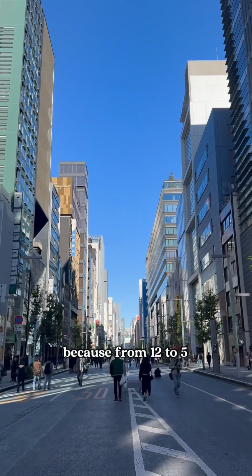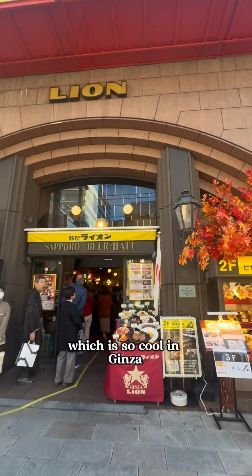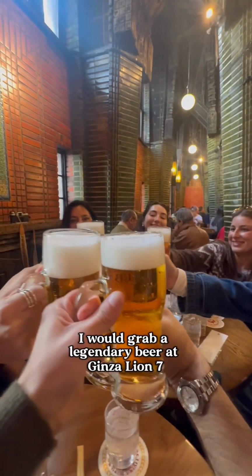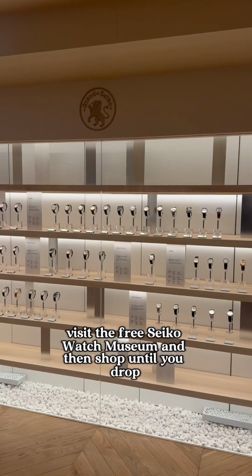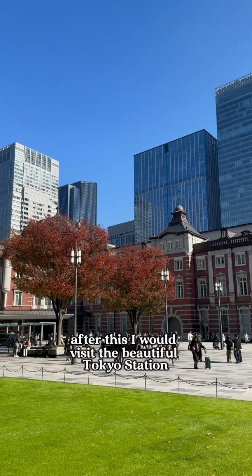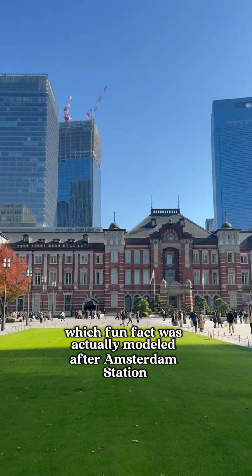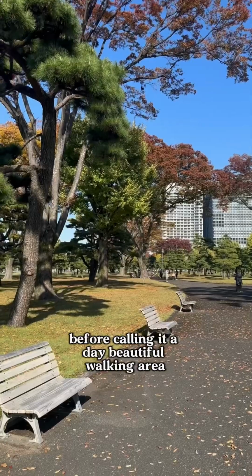After this, I would walk 15 minutes over to Ginza, and ideally you'll plan this day on a Saturday or Sunday because from 12 to 5, they make the main street pedestrian traffic only, which is so cool. In Ginza, I would grab a legendary beer at Ginza Line 7, visit the free Seiko Watch Museum, and then shop until you drop. After this, I would visit the beautiful Tokyo Station, which, fun fact, was actually modeled after Amsterdam Station. Then I would walk to Kokyo Gaien National Garden before calling it a day.